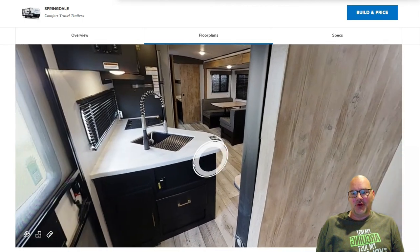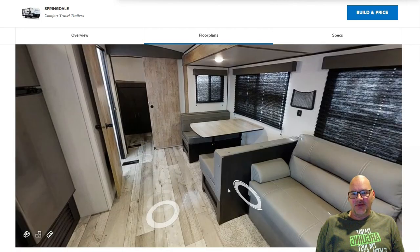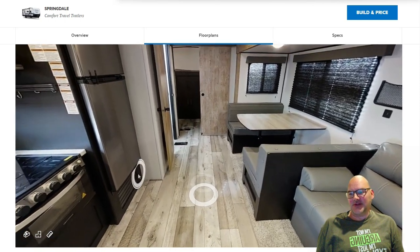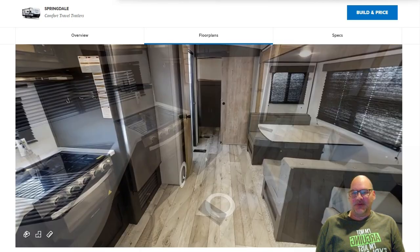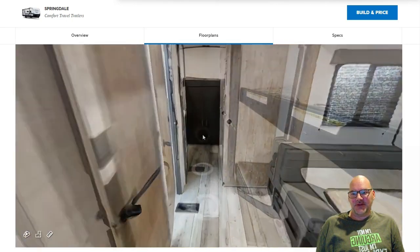It's got its own room, so you can keep yourself away from the kids. Here's your slide out with the chairs, and kids can sit around the table here while you're watching TV. I know TV and outdoors doesn't really combine, but sometimes you got to keep the kids busy. Got a good size refrigerator. Like I said, it's roomy here, but this is the sales pitch of this one.